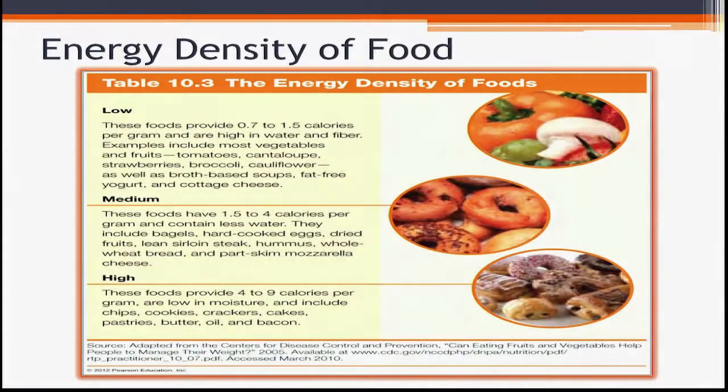Okay, you want the less caloric as opposed to the most caloric. When you look at the high, you see that these are the foods that give you 4 to 9 calories per gram. And there you're talking about all the high desserts, all the cheeses, all the ice creams, all of that. The medium ones, that's your bagel, that kind of a thing. But the best ones, of course, are the low calories, which are the veggies and the fruits.